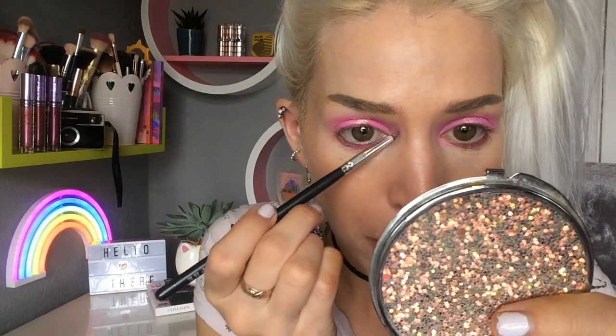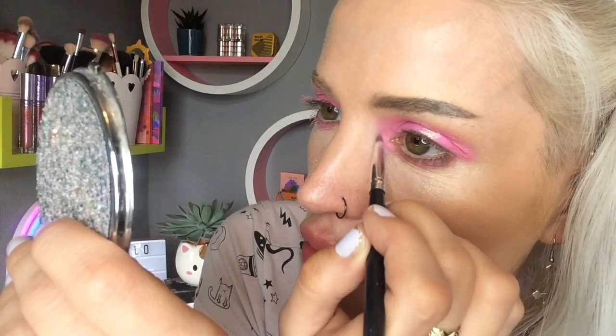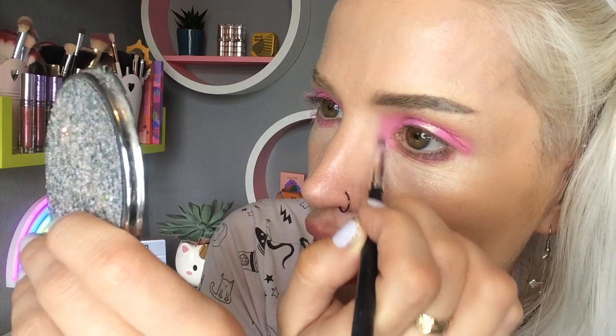Okay, so I have no idea what I'm even doing anymore. But I am going to take a little bit extra of the pink and bring it into the inner corner. Yeah, I definitely feel like this product would just last all day. It just has that rock solid, savage feel to it.